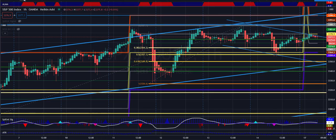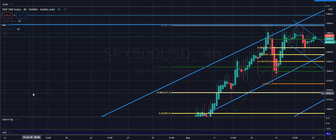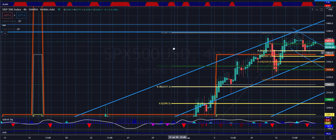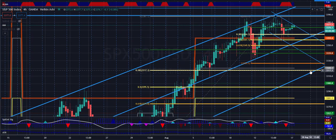Now let's have a look at the 4-hour chart. That should give us some view for the next 2 days. Here, same picture. We have a clearer view about the 3320 support than the 3300. The market seems to be stalling on these levels, and we will see how it goes.